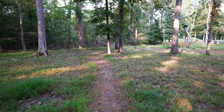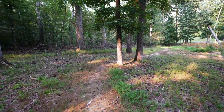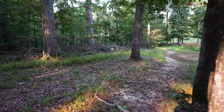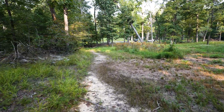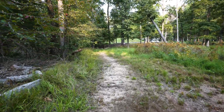I should have brought bug spray. Didn't think about it. I didn't know how woodsy this trail would be. But there are a lot of mosquitoes here. So definitely bring bug spray.